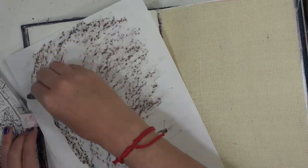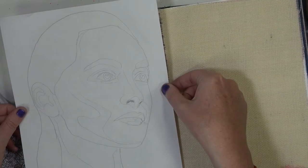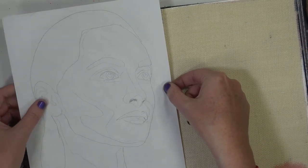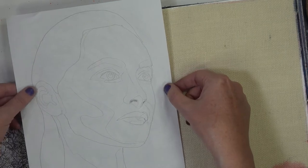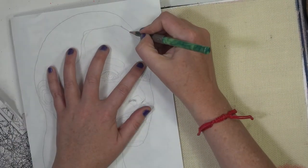So to begin with, I drew up a girl and I just grabbed a magazine and I held it up to a window and I traced around her and I traced the areas of the shadow along her face too, because I was thinking I wanted to do some kind of a collage. If that's something you guys want me to go more into detail, let me know down below and I can create a whole separate video for that. But this is just what I'm going to do.